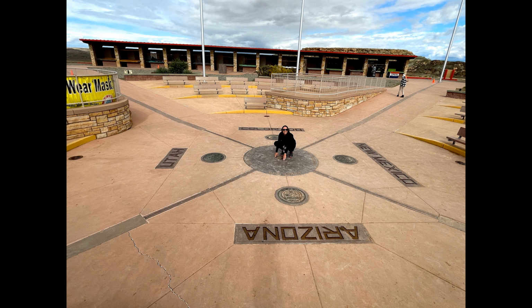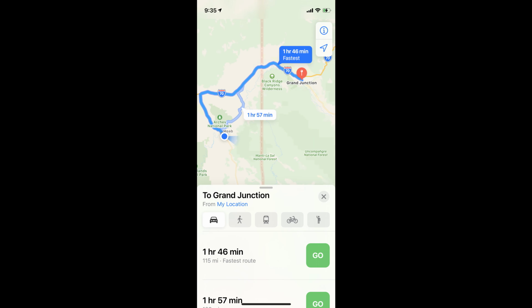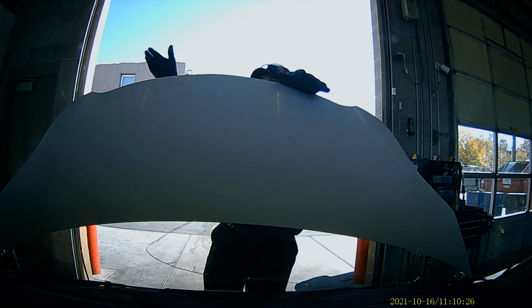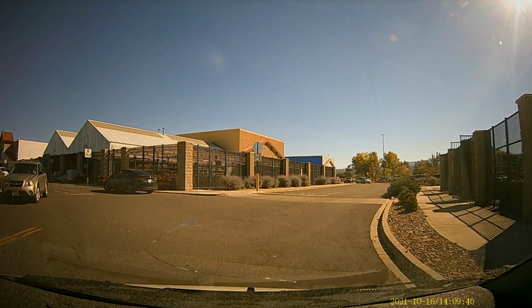After visiting Four Corners Monument, boondocking in the Yaris mini camper in the Valley of the Gods, and checking out Monument Valley, I decided to take a trip to Grand Junction, Colorado, for some obligatory errands. I needed a haircut, an oil change for the Yaris, and had to visit Walmart for some Yaris mini camper upgrades, as well as basic supplies.